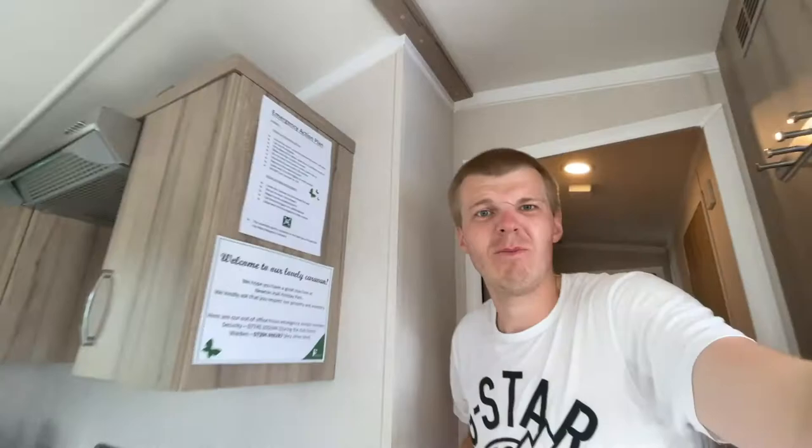And then just through here, you've got your double bed. So I think this is a 2, 4, I think it's a 6 berth, because you've got everyone there as well. But let me show you around the rest of the park.